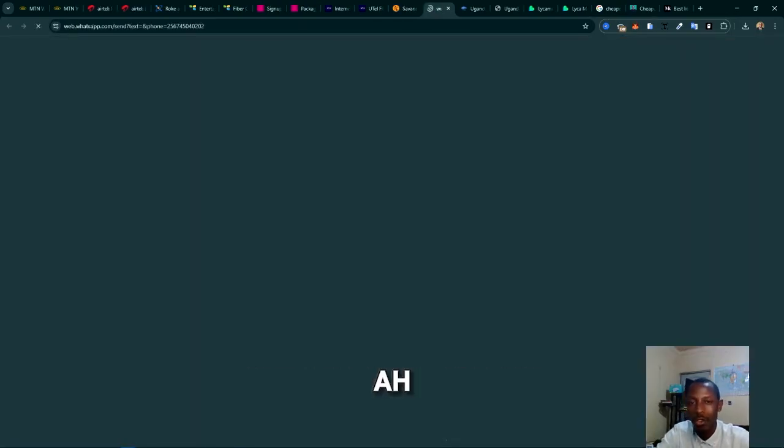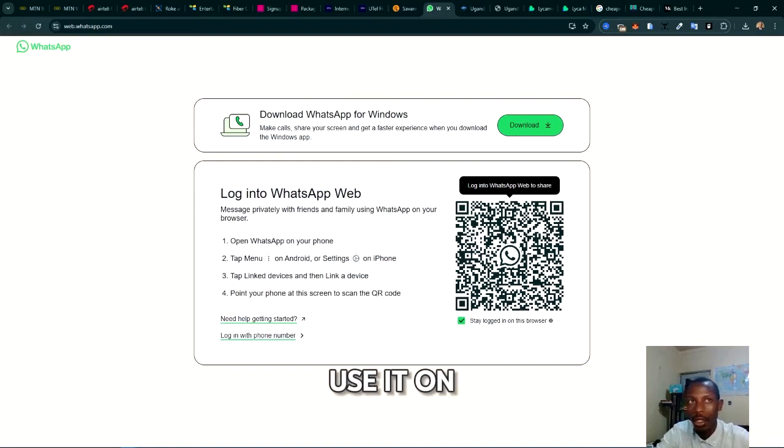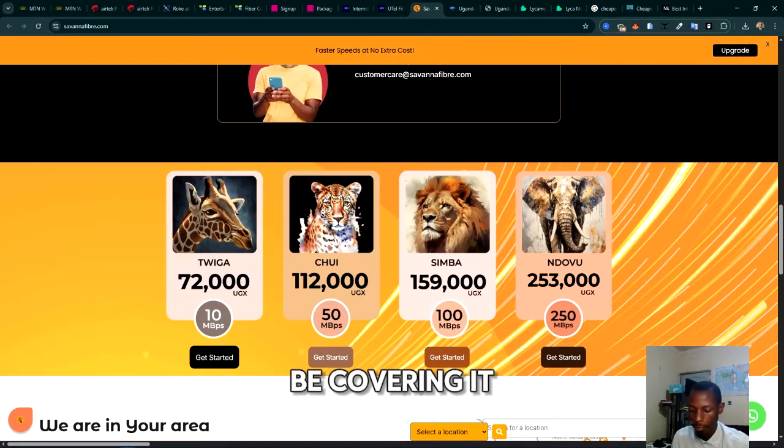As usual, you can check them out on WhatsApp to get started with their packages to sign up. You can use it on desktop or on your mobile phone. To use it on desktop, you need to probably download it. The WhatsApp option might be the easiest and the fastest. The button is just down below. I think my picture might be covering it in the right bottom corner.